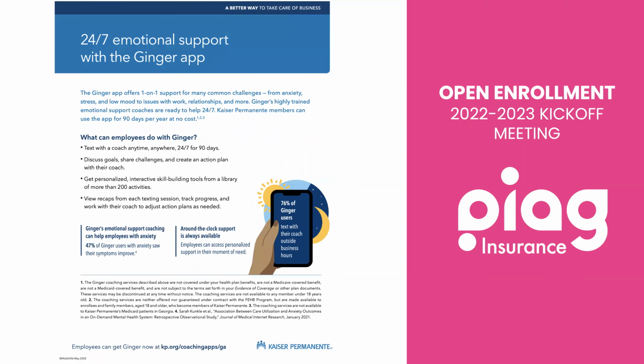The Ginger app is one of our most recent apps that we just rolled out a few months ago. This app provides 24/7 emotional support, and you can talk with someone about challenges that you have, and get personalized, interactive communication directly from somebody through the app.